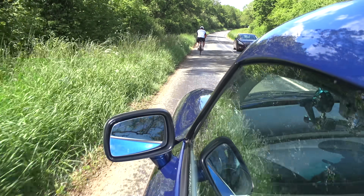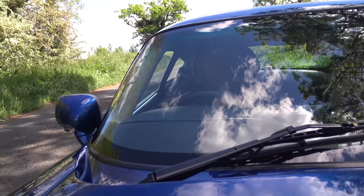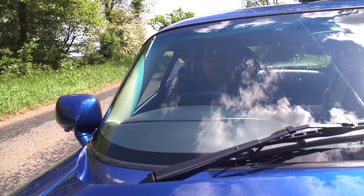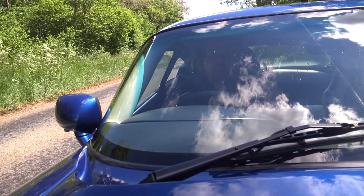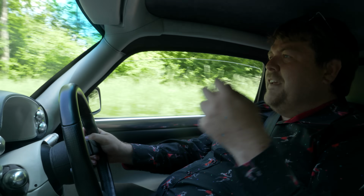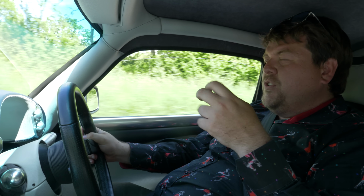Thankful for a cyclist to give me a moment of respite from this thing. This is intense. This is like Caterham level intense. It's crazy. It's not just the pure speed, it's the concentration levels required and that constant feeling of it trying to want to bite you. And this is what people say about all TVRs, but I haven't experienced this in all TVRs.